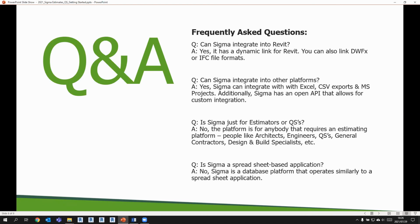Awesome, thanks, Michiel. The next question is, how easy is it to import or export data to and from Sigma Estimates? Well, that's a good question. As you've seen, exporting out of Sigma Estimates is literally a click of a button and the data is generated into Excel. The same approach works vice versa, where you can take information within Excel and bring it into Sigma through a copy-paste method. So it's really intuitive, especially between Excel and Sigma, there are really intuitive ways of bridging those two platforms.